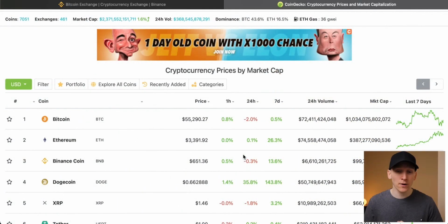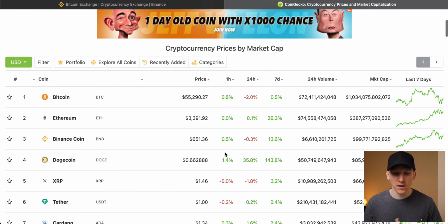Let's go over to CoinGecko.com, which is a very popular site for the cryptocurrency space. And we can do some really easy tokenomics right now. Let's look at Bitcoin. Here's the price, $55,290 right now. So cryptocurrencies are valued in dollars because everyone knows what dollars are and they can easily compare it to other investments.